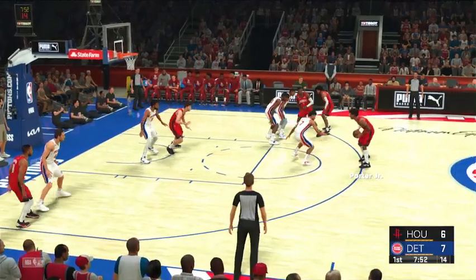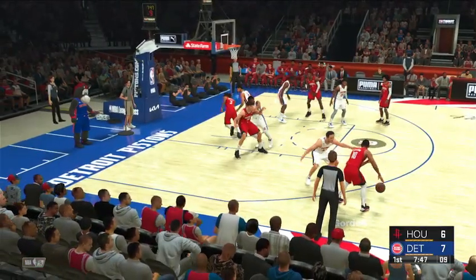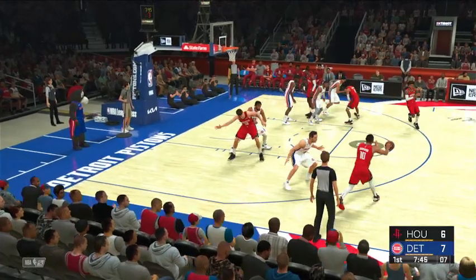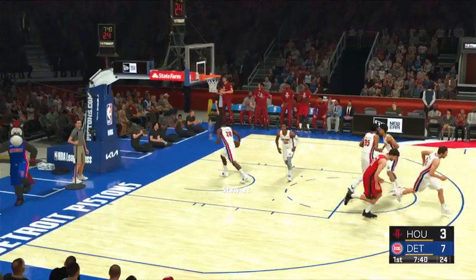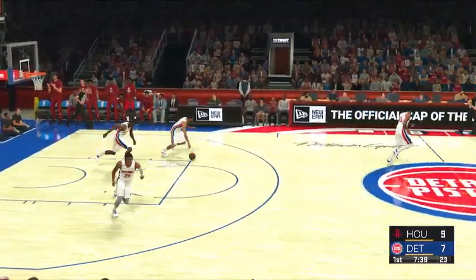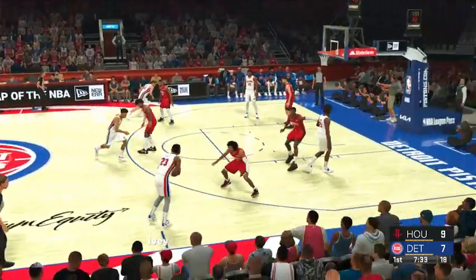Up top, Porter. He kicks to Gordon. Back to Porter. Launches a three. Score the basket. Nice shot after missing his first attempt. Porter Jr., we know he can create his own shot, but he also can knock down the catch-and-shoot jumper.